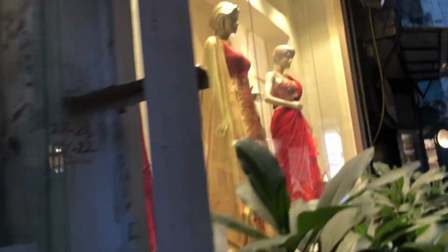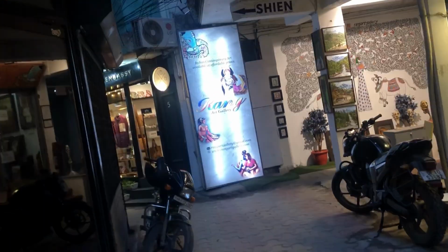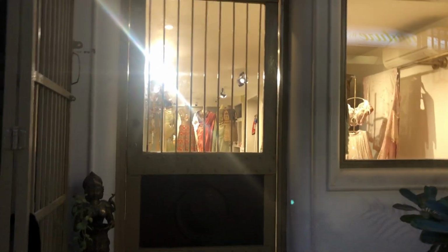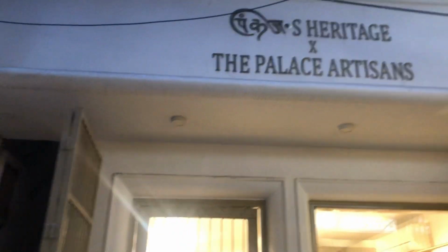So this is how the place looks. This is actually a really beautiful place. It's in South Delhi, which is a really amazing side of New Delhi. They have clubs and everything in here, so this is beautiful. Let's just watch more shops.